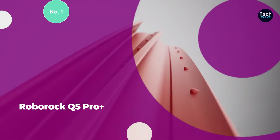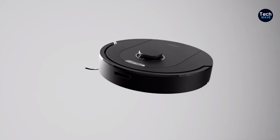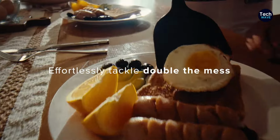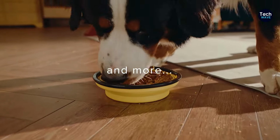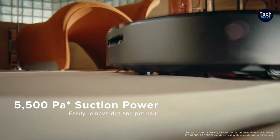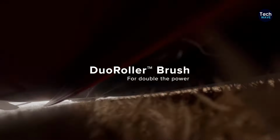Number 1. Roborock Q5 Pro Plus. The Roborock Q5 Pro Plus builds on the success of its predecessor, the Roborock Q5 Plus, with a detachable mop pad, stronger suction, longer runtime, and a larger dustbin. It uses LiDAR detection for navigation, ensuring fast and thorough cleaning, covering about 890 square feet in 90 minutes.